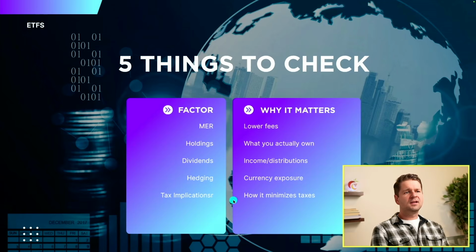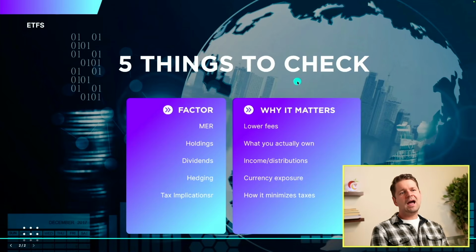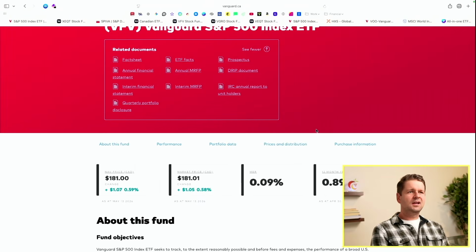Another one is, typo here, but tax implications, how to minimize the taxes. So all of those things are really important.